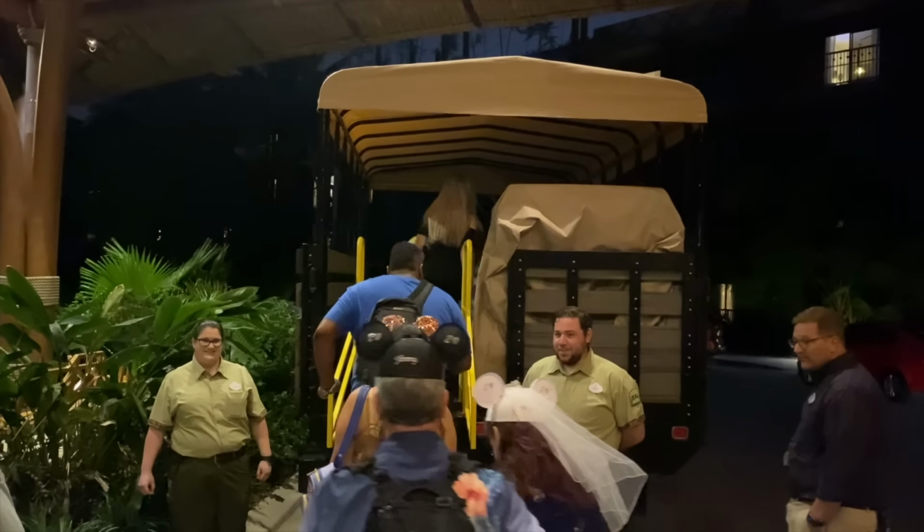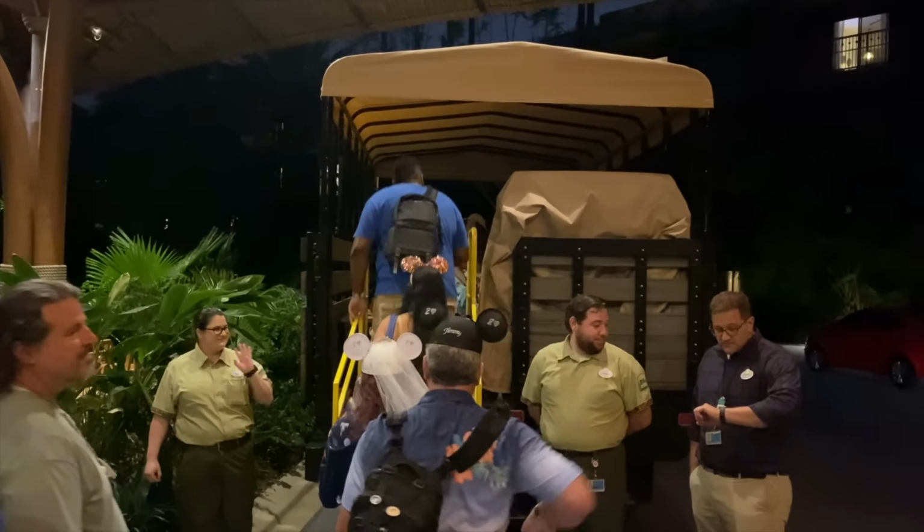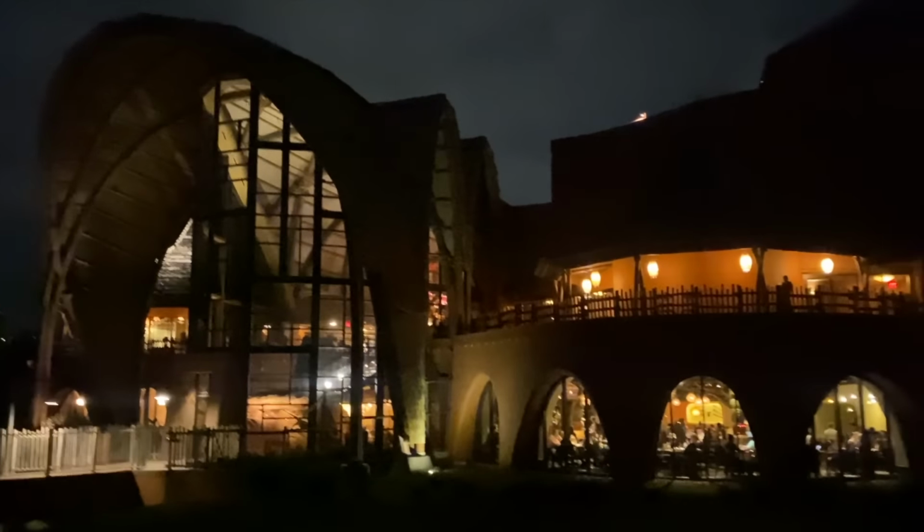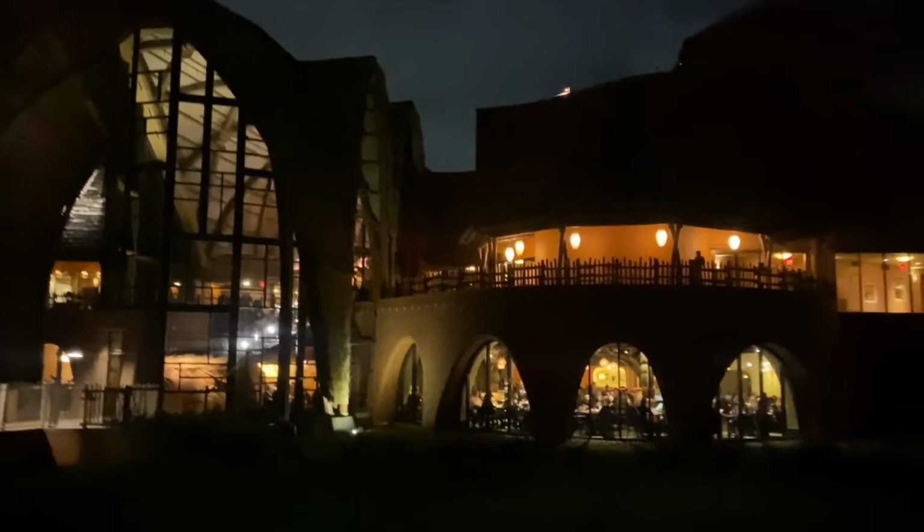You might also want to tack on a Starlight Safari and roam the Animal Kingdom grounds on a guided vehicle tour with a pair of night vision goggles to see the wildlife up close who call this resort home. This safari does cost extra, and you do need to make advance reservations for it before you go, but even if you're not staying as a guest at the resort, you're still more than welcome to book this tour if you want to check it out.